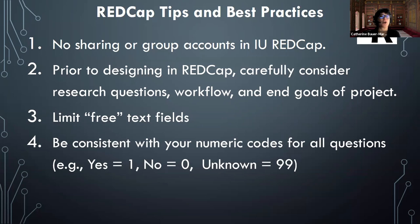Be consistent with numeric codes for all questions. We do have a field type for yes and no. The reason is this: yes is always presence and no is always absence. So yes is always one and no is always zero. You don't have to use that field type, but if you decide to use it sometimes and then do your own sometimes, just make sure that yes always remains one and no always remains zero. Anything else you want to put is okay as well, but I think it's important that there's consistency.